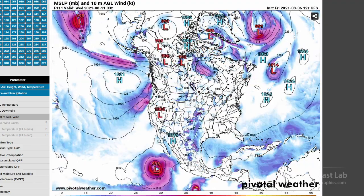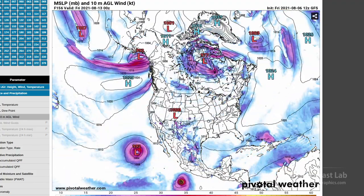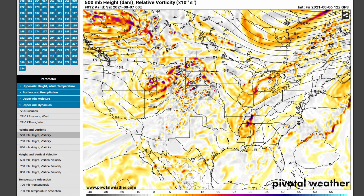It undergoes frontolysis by Tuesday and Wednesday, and it looks like maybe some of the energy ends up again in the Hudson Bay region. So it looks like kind of a quiet pattern coming up for the U.S. next week. The 500 millibar chart in the mid-troposphere is a great tool this time of year because it's very sensitive to the development of heat domes.